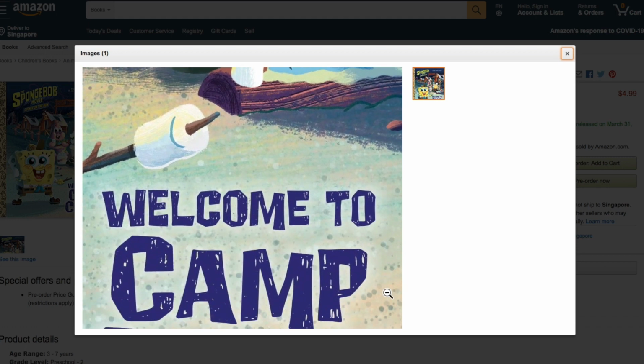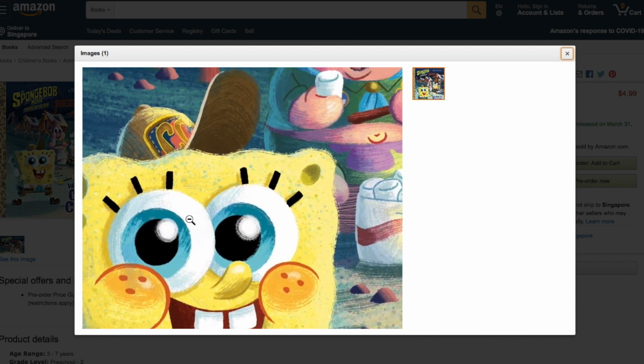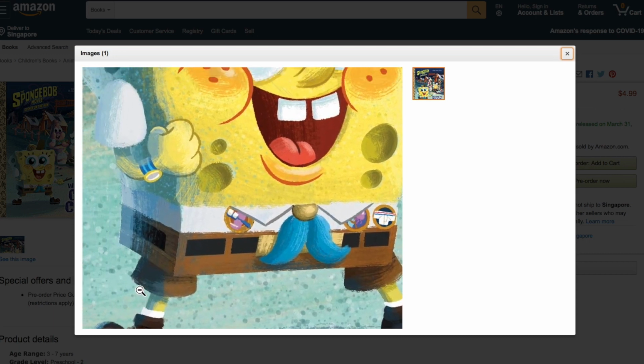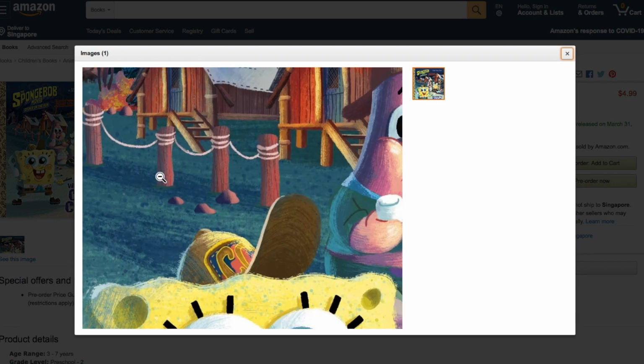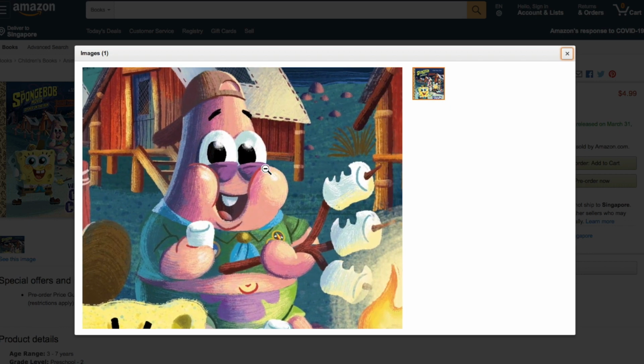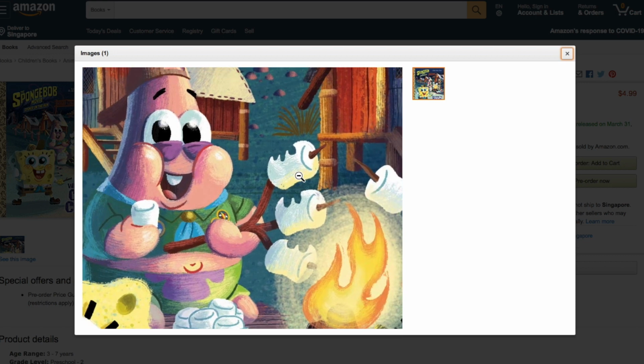We move down to the title, Welcome to Camp Coral, and then we have SpongeBob in his Camp Coral outfit again. He's just holding a marshmallow on a stick. And finally, we have Patrick, who's really eager to eat those marshmallows. He's bitten into 3 on a stick and holding 1 more in his right hand. So that's Patrick for you.